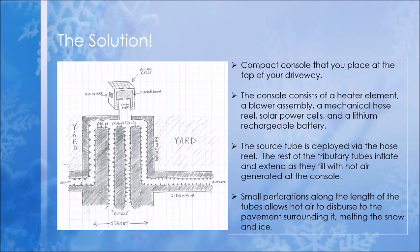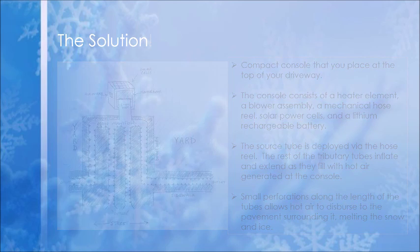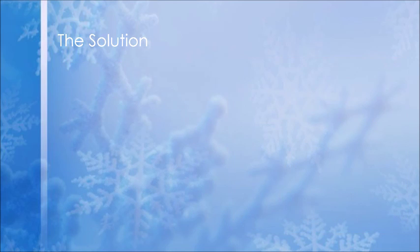From this main manifold, they'll begin to unwind and roll down the base of your driveway as well as your sidewalks, which has been previously mapped by a Polar Pipeline agent. Customers can order a pipeline that's as generic or specific as necessary, all depending on the layout of their pavement. Once the hot air fills up all the tubes, it'll escape through tiny perforations in the sides of the tubes up and down the pavement until it's melted all the snow directly outside of the tube.